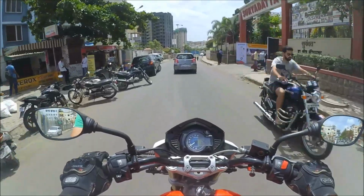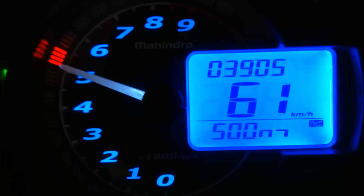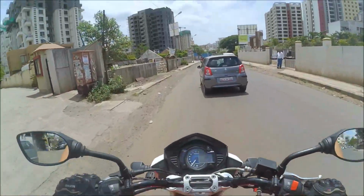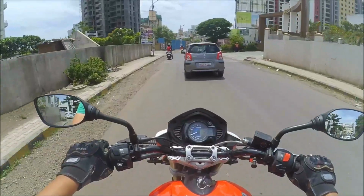What the race mode does is that it simply records your 0 to 100 timing and the time to cover your first 500 meters. So now I will demonstrate how to engage the race mode in Mahindra Mojo and to record your 0 to 100 timings.